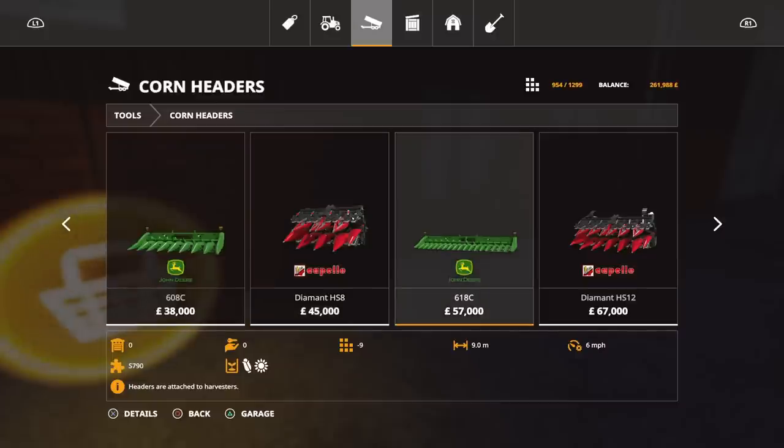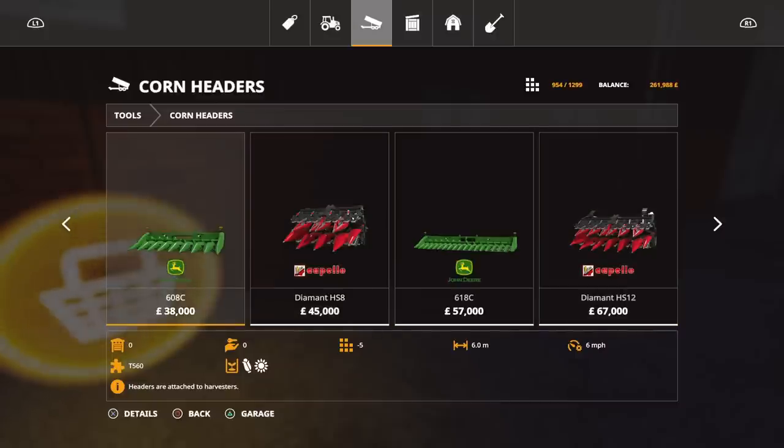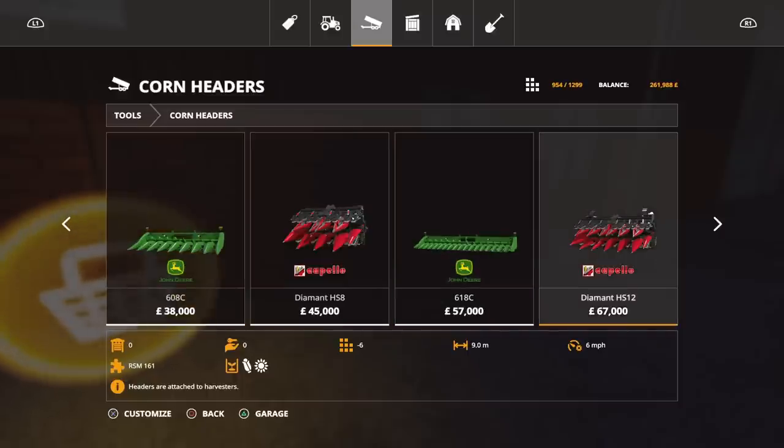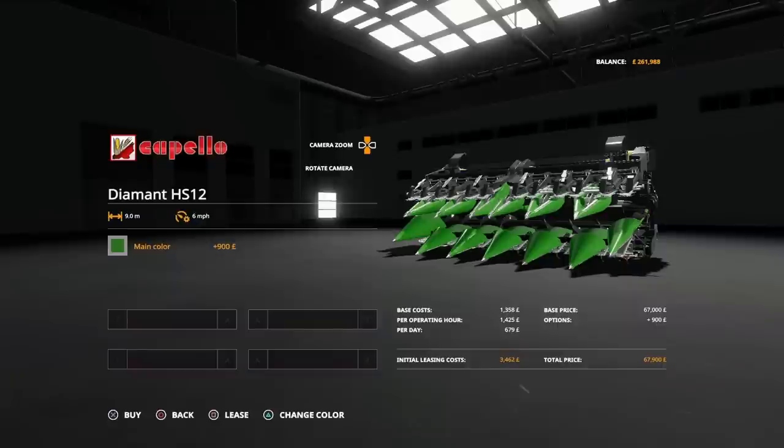Will it work on this, though? Or do I just go for a John Deere and be safe? What's that one? That's a 9, but that doesn't fold. I want one that folds for going down the lanes. But we'll put it on. There we go. That'll be right, won't it? How much is that to lease?